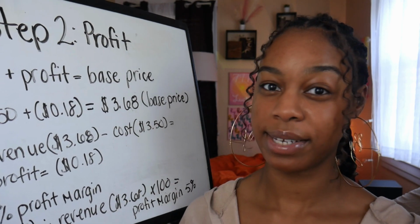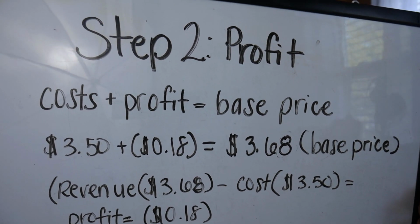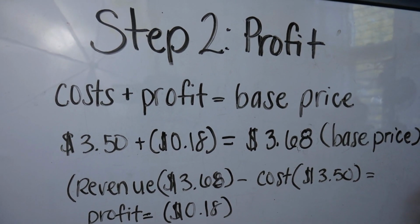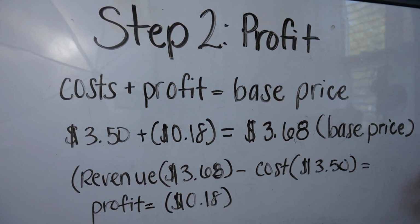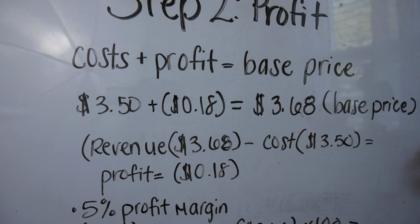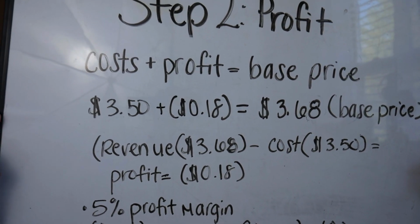Okay, so here is a breakdown of step 2, profit. So the formula is your cost plus profit equal the base price. Like I said in the example, our cost ended up coming up to a total of $3.50. Now we're going to add that 18-cent profit, and then we get $3.68 being our base price. Now we want to consider our profit margin of 5%. So to do that, we take the revenue, which is $3.68, subtract the cost, that gives you your profit, okay? This is the formula that you use to get your profits.